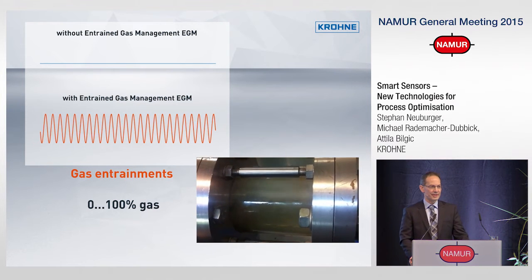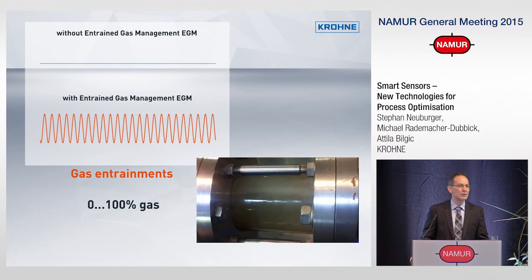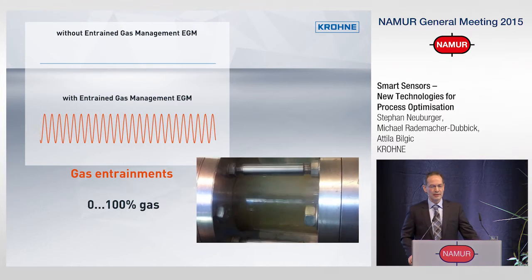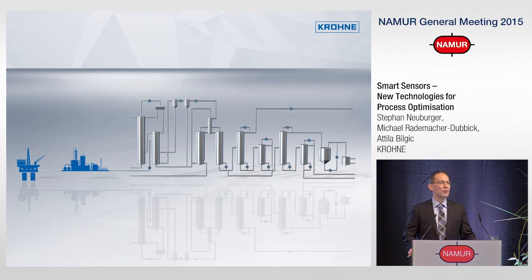At this point, I would just like to mention that if you are interested in the details of this technology or any other technologies presented here, you are cordially invited to attend our workshop presentations. Entrained gas management was a short excursion to the present day. It is already available in field devices. I would now like to introduce to you another future technology which we are currently bringing to market.